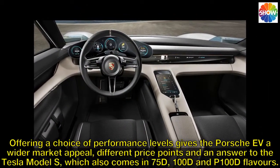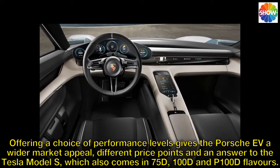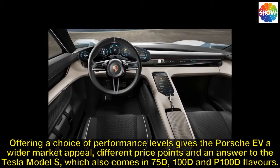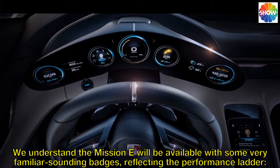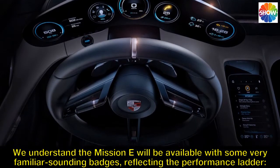Offering a choice of performance levels gives the Porsche EV a wider market appeal, different price points, and an answer to the Tesla Model S, which also comes in 75D, 100D and P100D flavors. We understand the Mission E will be available with some very familiar sounding badges, reflecting the performance ladder.